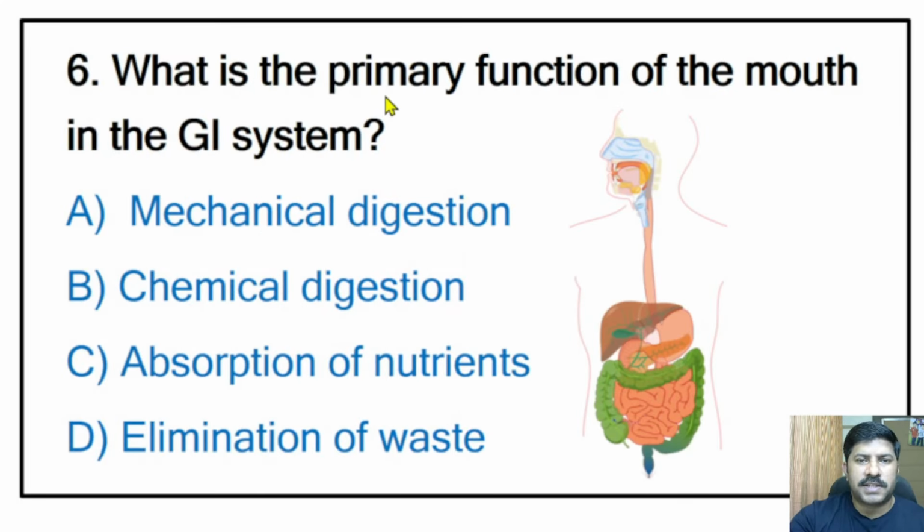Sixth question, what is the primary function of the mouth in the GI system? Mechanical digestion, chemical digestion, absorption of nutrients, elimination of waste. It is an easy question. So correct answer is mechanical digestion. The main function of the mouth is to chew, or it breaks down the food into smaller particles. So that is known as mechanical digestion.